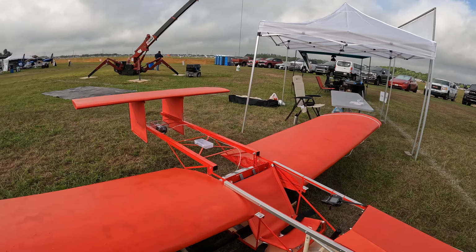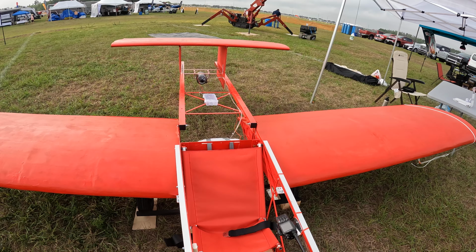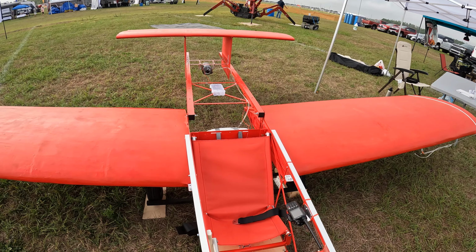Oh, I also got the seat updated, so got to learn how to sew. Not my best work, but it came out pretty good. It's comfortable enough for what we need, and nice and lightweight.